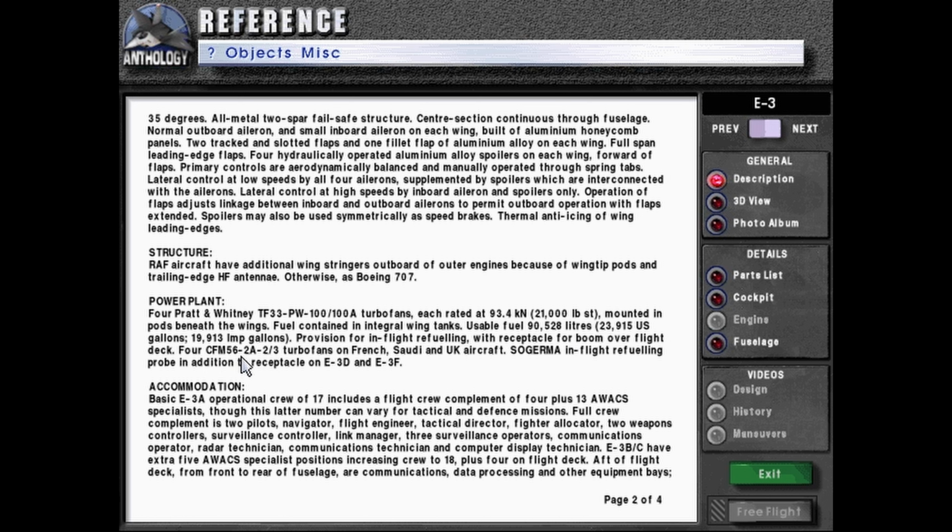4 CFM56-2A-2/3 turbofans on French, Saudi, and UK aircraft. Sagem in-flight refueling probe in addition to receptacle on E3D and E3F.